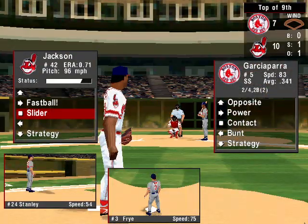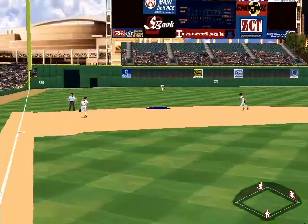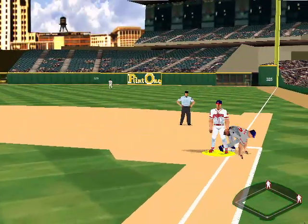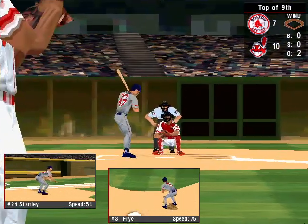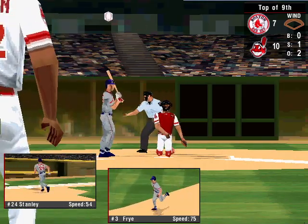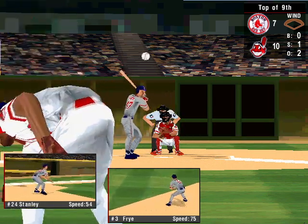Fouled off to left. Up at bat, Nomar Garcia-Para. Hitting .341. Fly ball to third. Two away. At the plate, the catcher, a .258 hitter. The pitch, slider in there. That's strike one. The fans have certainly got their money's worth at this game.